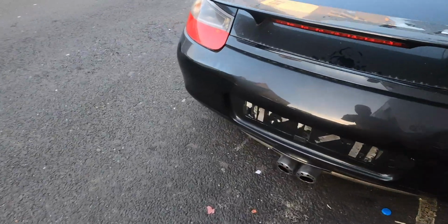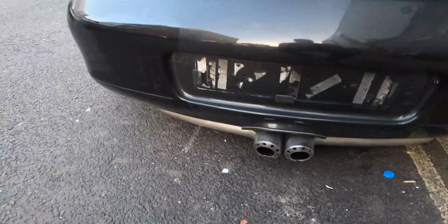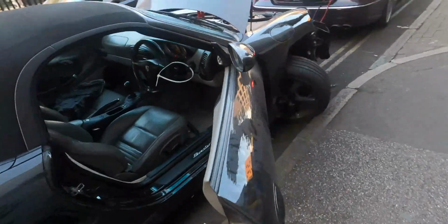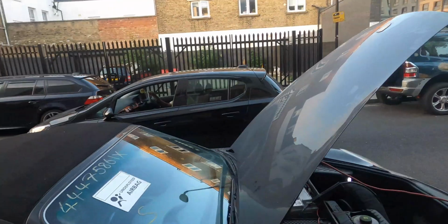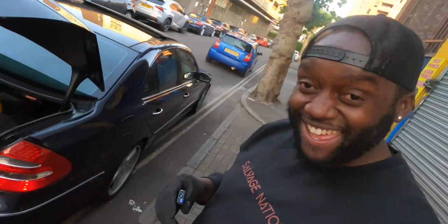Have a look at the twin exhaust guys. They're loud, but they're not too loud. I'm quite digging that. Everything else around the car looks nice. Can't see no bangs. Yes, Rasta, you alright? Guys, I'm a celebrity now.